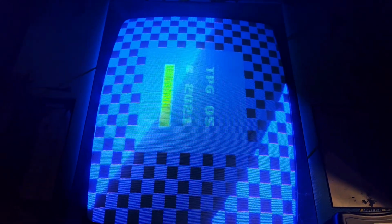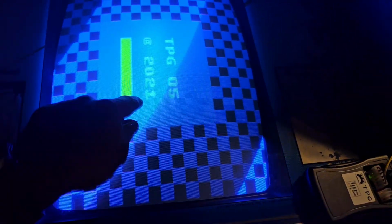Okay, now I've got the TPG hooked up to the monitor. Here we go, monitor. We got raster here, so let's put the TPG on and see how she's looking. Oh, we're out of sync somehow. All right, hang on a second. Okay, I've got a stable image now. I had the sync wire hooked up to the wrong pin on the G07. Had to adjust the horizontal frequency a bit, and here we are.